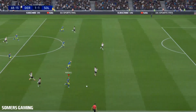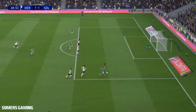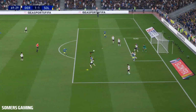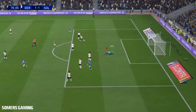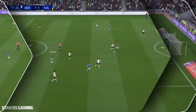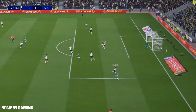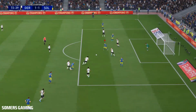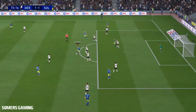Sets Marshall away. Oh, uses his pace to unbelievable effect. Squares it across. Can't find his teammate though. Oh, and Nystrom can't pick out the shot into Peterson. Goes wide from Marshall, who tricks the defender. Cross to Nystrom. Nystrom can't get the shot away.